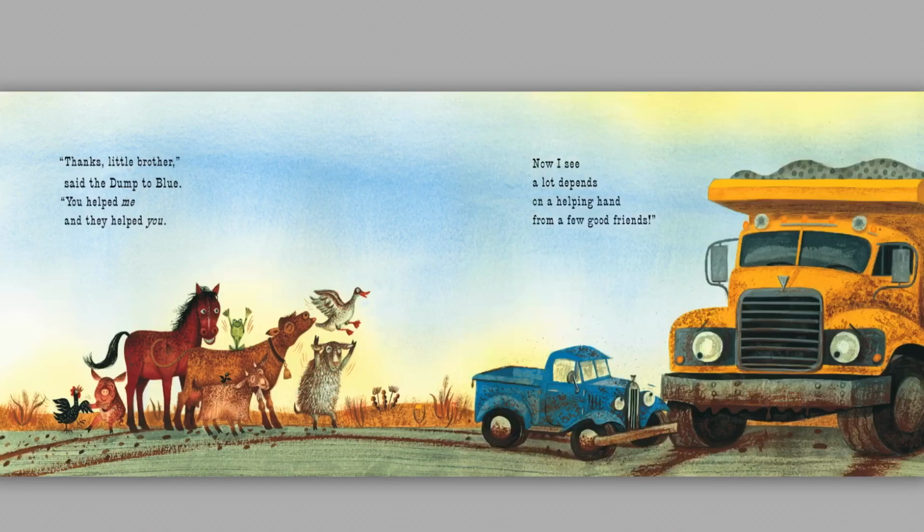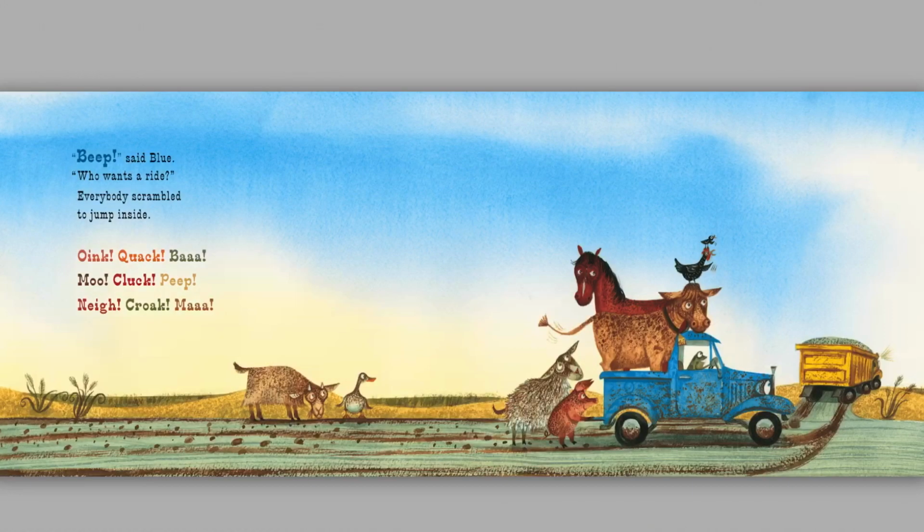Thanks, little brother, said the dump to Blue. You helped me, and they helped you. Now I see a lot depends on a helping hand from a few good friends. Beep, said Blue. Who wants a ride? Everybody scrambled to jump inside. Oink, quack, baa, moo, cluck, peep, neigh, croak, ma. Beep, beep, beep. The end.